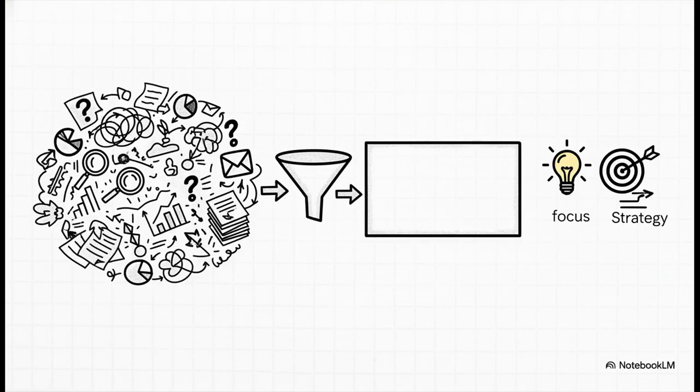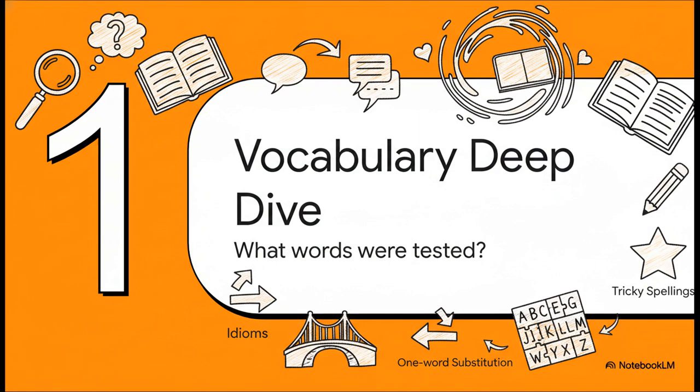We have dug through all the expert reviews and pulled out the absolute must-know info. Seriously, by the time we're done here, you're going to have a super clear, focused game plan to go tackle that English section with a whole lot more confidence. All right, let's get things started with vocabulary.